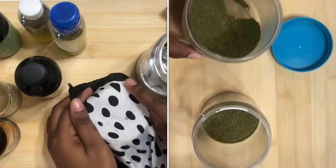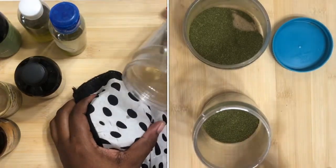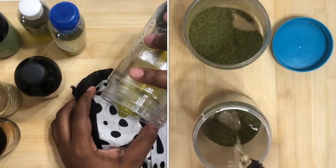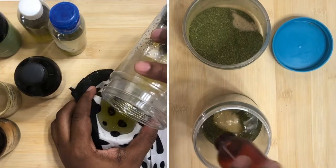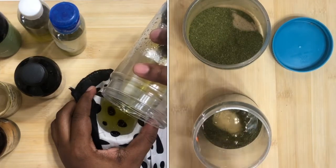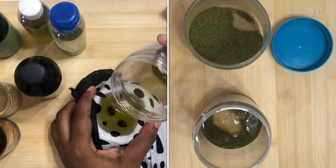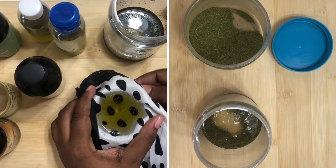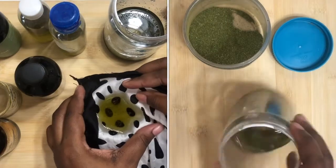So what I'm doing in the other video is that I'm just grabbing a cloth and just straining the ingredient, because I do not want the leaf particles. I don't want the particles in my oil. So I'm just straining with a random cloth that I found. You can use a cheesecloth or a stocking cap or anything that you can find that is easy to strain it so that you don't have the particles.